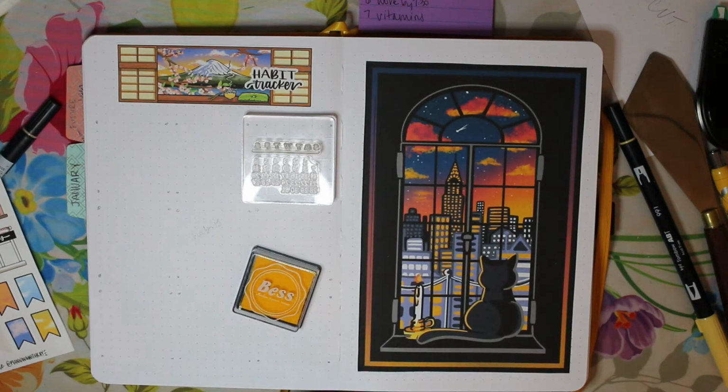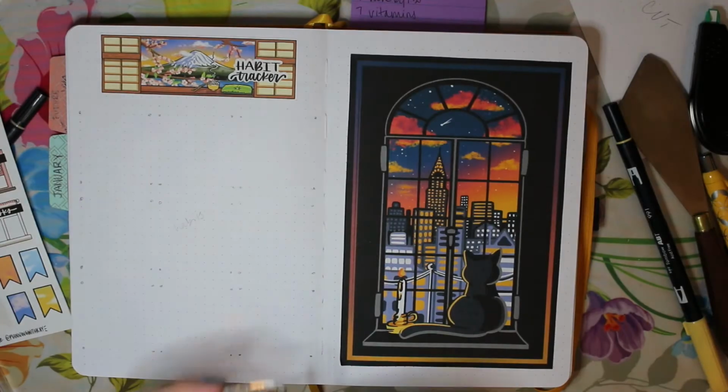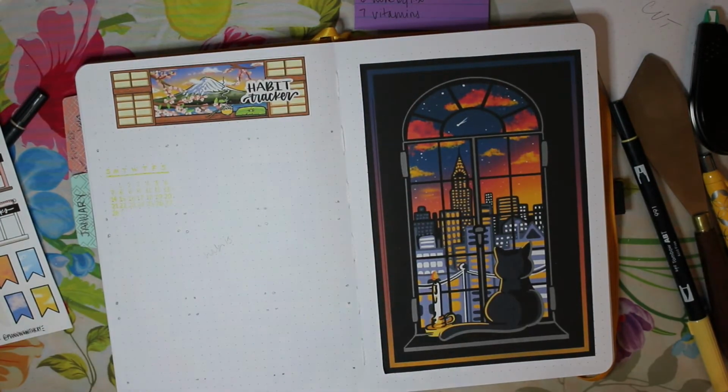And I think I was FaceTiming with my mom while I was doing this, so I picked out a few colors, and then she picked yellow. So I'm just going through and putting all my little stamps in.